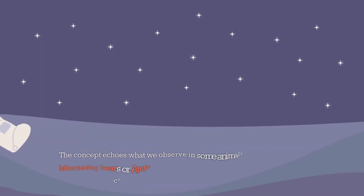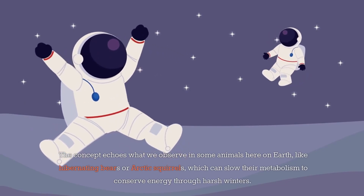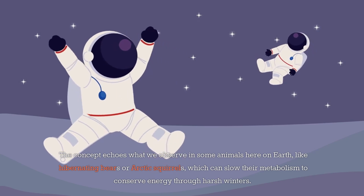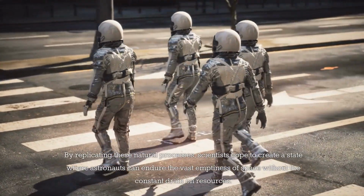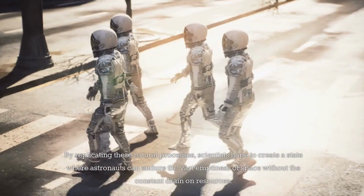The concept echoes what we observe in some animals here on Earth, like hibernating bears or Arctic squirrels, which can slow their metabolism to conserve energy through harsh winters. By replicating these natural processes, scientists hope to create a state where astronauts can endure the vast emptiness of space without the constant drain on resources.